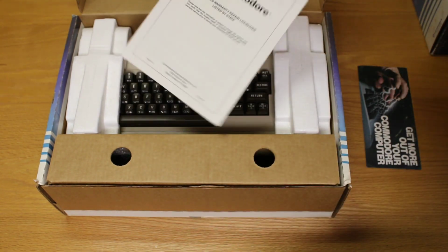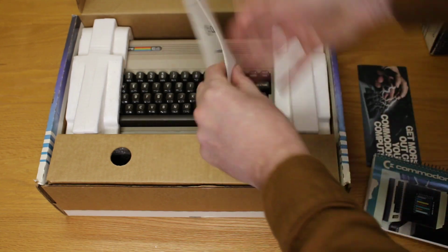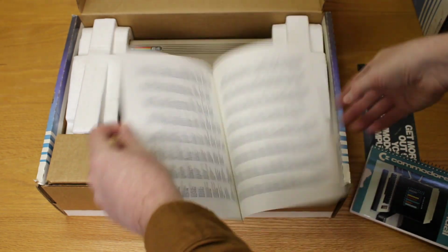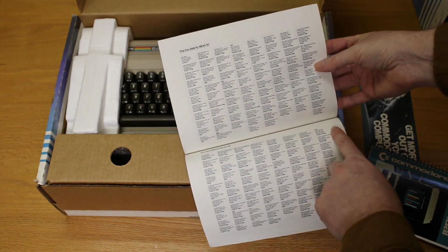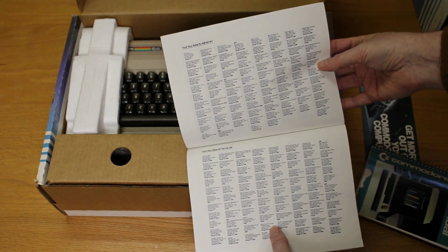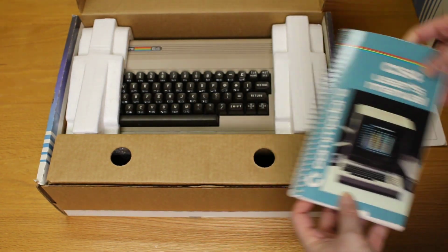Got our authorized warranty lists. Let's take a look. Got all the states, and you can find the service centers for the Commodore. So quite a few. You're all gone now.